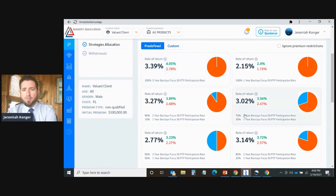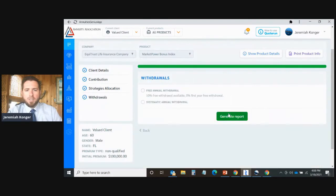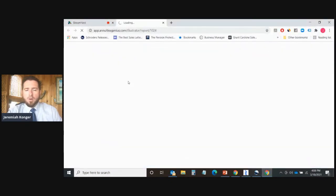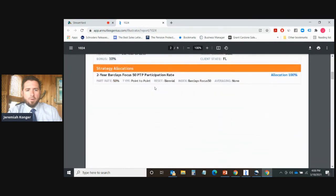So if, for example, in this one here at the bottom right, you can put 70% in the 2-year Barclays Focus 50 and then 30% of the dollars into the 1-year Barclays Focus 50. And then we're able to analyze that strategy and see what the average rate of return was using the last 10 years of time and the data associated with it. So for this illustration purpose, we're just going to select the 2-year Barclays Focus 50 index with the participation rate and take a look and see how that performs.